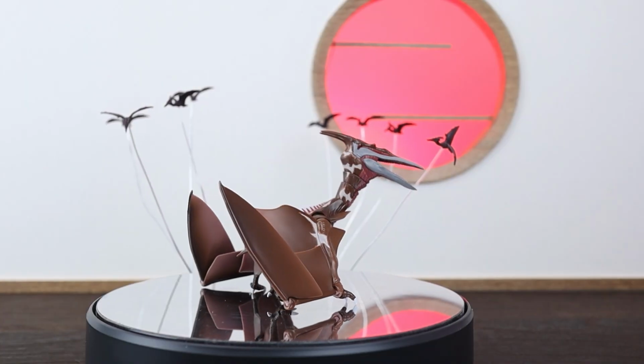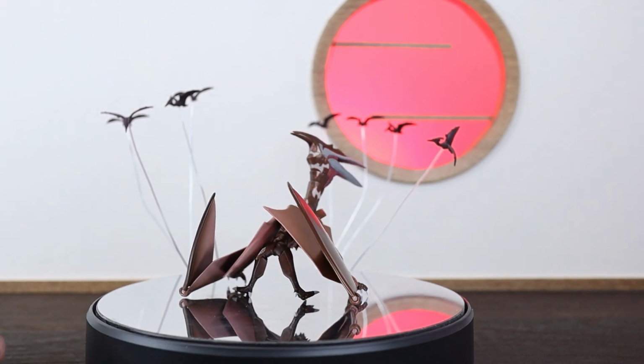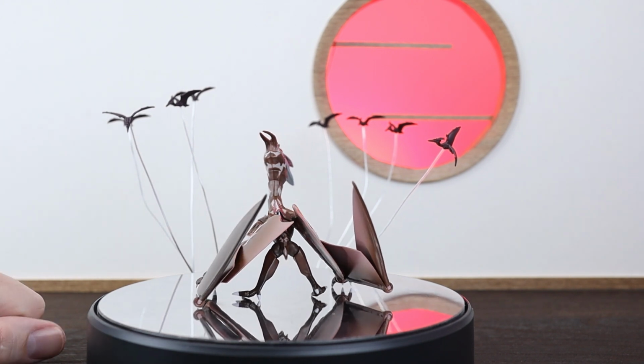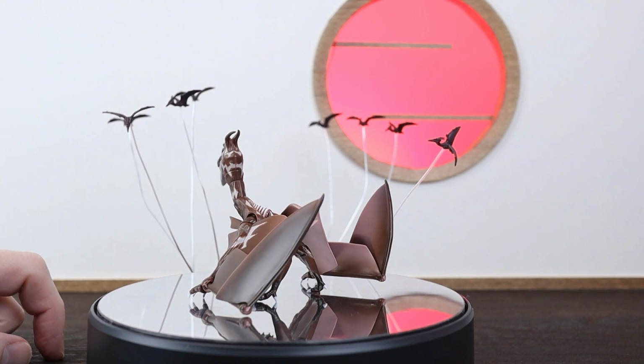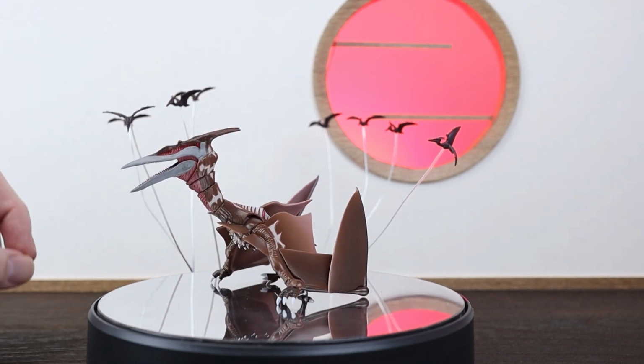Sorry, some bonus content right here. I completely forgot to show the posed version of this figure when he is on all fours on the ground. So here he is. I mean, it works pretty well. The wings do look a little bit weird how they are posed up like that. But it is pretty cool that you can actually get him into this position where he is on the ground.